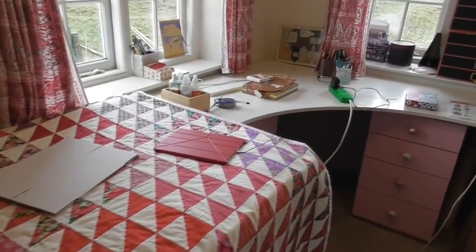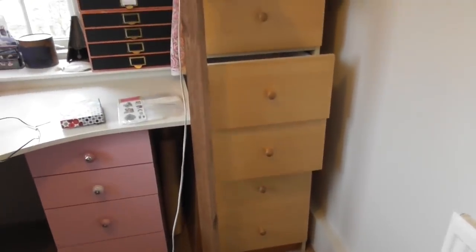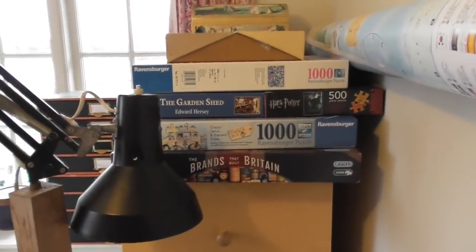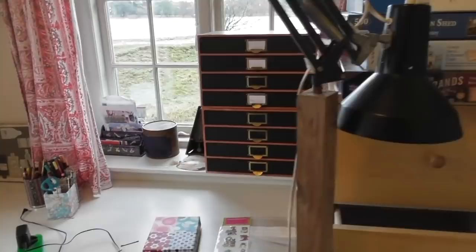There's a nice big wide desk there which I'm busy tidying out at the moment. All these pink drawers are empty. All these drawers, half of those are empty, so I'm going to have to think about emptying the other half. There's a big stack of jigsaws here because this has been the jigsaw room because it's a cat-free room, and so it's a good place to put jigsaws down.